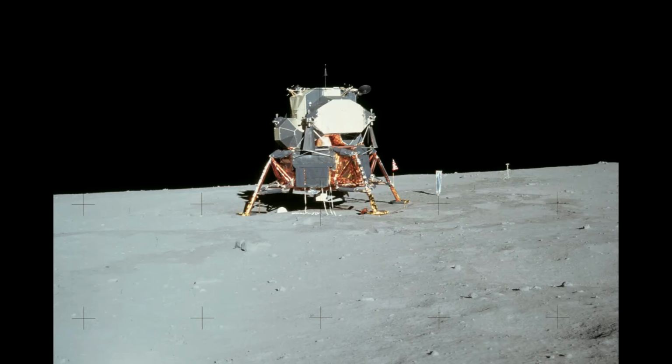You might be interested to know that I don't think we noticed any difficulty at all in adapting to 1/6 G. It seems immediately natural to move in this environment. Roger, Tranquility, we copy, over. Neil Armstrong reporting there, no difficulty adapting to the 1/6 gravity of the moon.